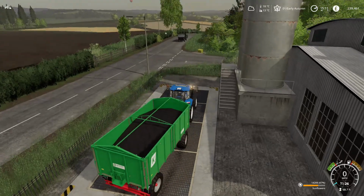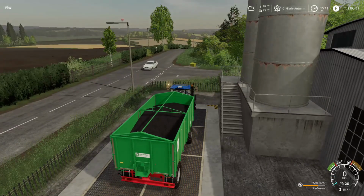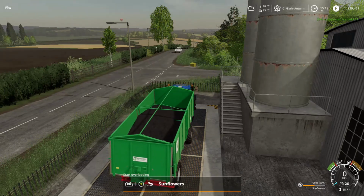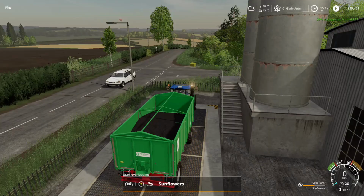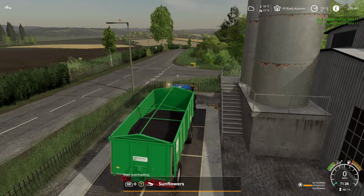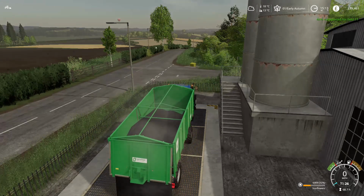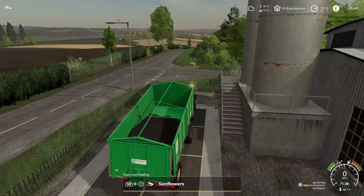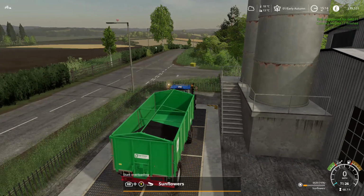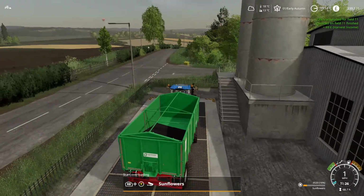Cover off. Here we go. Okay, 93%, 99%. There we go, so I've got 3,520 left.